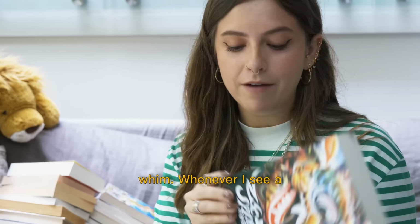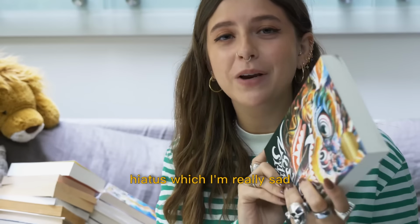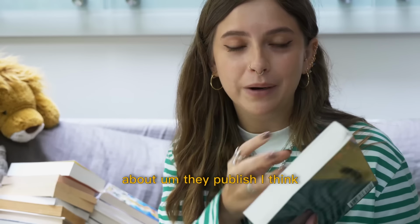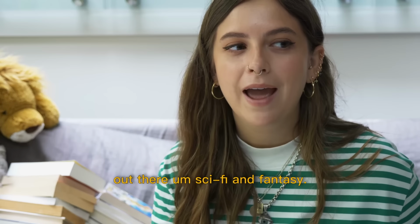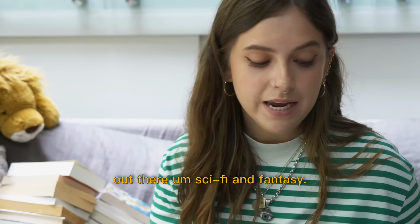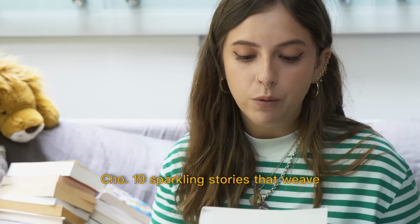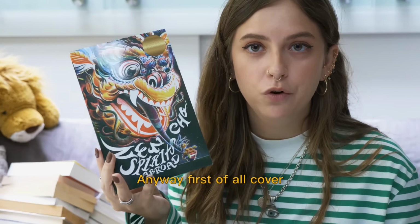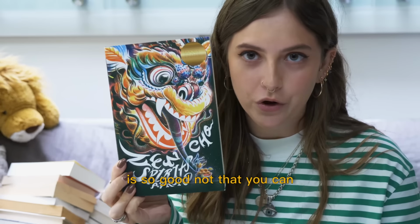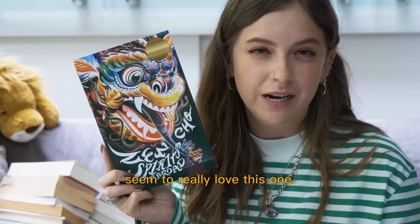This one I picked up on a whim. Whenever I see Small Beer Press, which I think is no longer publishing or going on a hiatus, which I'm really sad about, they publish, I think it's Kelly Link's press, and they publish slightly more out there sci-fi and fantasy. This is a short story collection by Zen Cho, 19 sparkling stories that weave between the lands of the living and the lands of the dead. Spirits Abroad is an expanded edition of Zen Cho's Crawford Award-winning debut collection. Anyway, first of all, the cover is so good. Not that you can really see what it's called, but who cares? And second of all, people seem to really love this one.